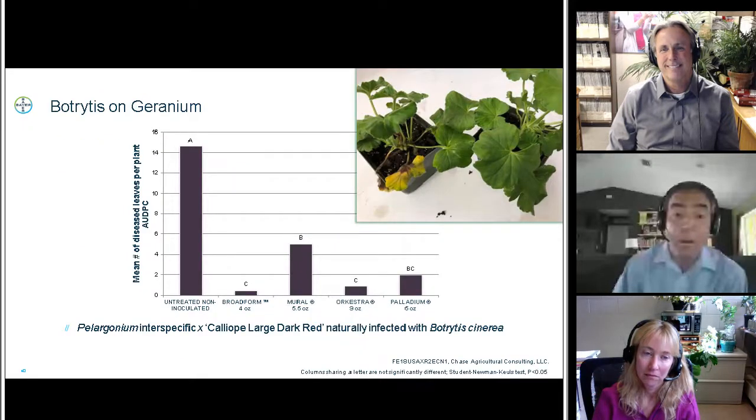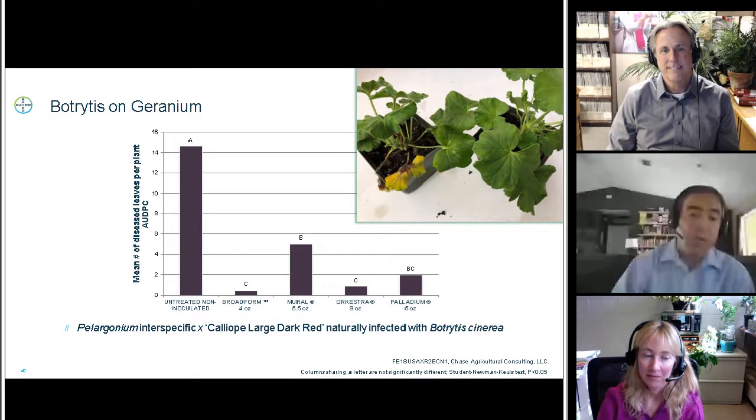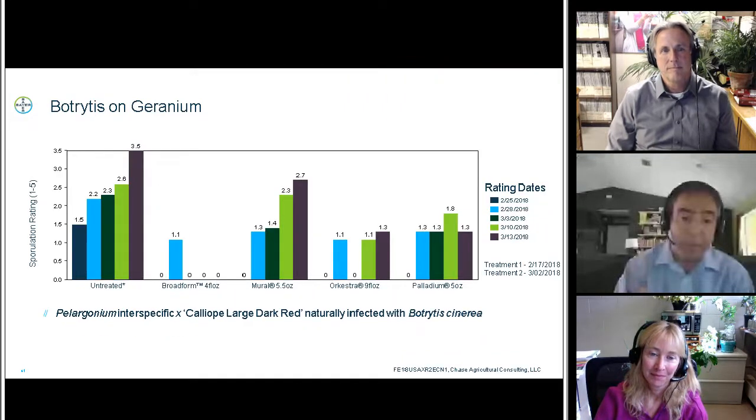And so that's exciting. But today I just want to share some activity on Botrytis. This is a trial that Dr. Ann Chase did on geraniums. Essentially, all these treatments in her trial provided control of Botrytis, but you can see the plants treated with the 4 fluid ounce rate of Broadform had the lowest disease in the trials. In fact, it was statistically lower than those treated with Mural.